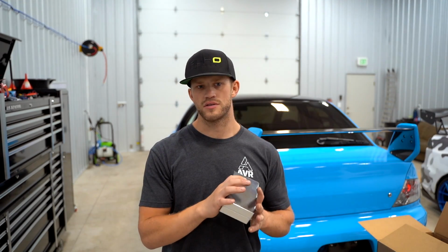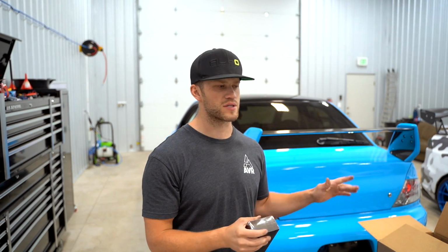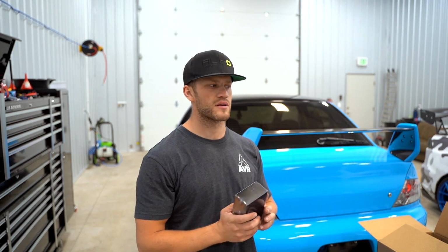It has been a while since I used ceramic coat on the body of the car. I've done windows here and there. All the new cars we picked up recently, I haven't coated yet. The M3 needs it, the truck needs it, the Evo 8 needs it.